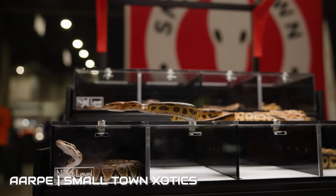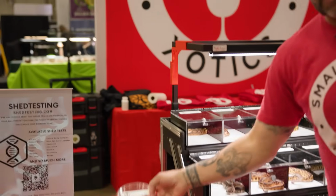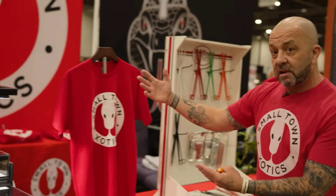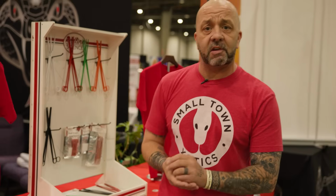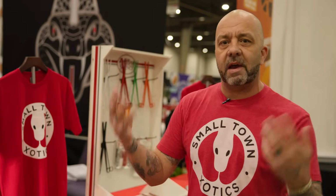So a trend I'm seeing right now in the ball python industry, especially at shows, is a little bit of diversification. You'll notice I'm low on hognose, but I usually have half a table of hognose along with my ball pythons. You'll notice I've incorporated merch, other devices, and zoom zooms and wham whams. So it pays to have a little bit of diversification to help pay the way.